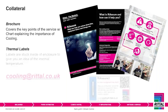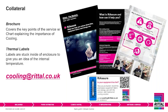The other one that is very popular is our thermal labels. For a lot of people, this is their gateway into Riassure, or their gateway into improving their cooling. Basically these labels you can see at the bottom here get stuck on the inside of your enclosure door. The little blue section you can see there is like a temperature sensitive strip, and if the temperature increases above the acceptable level, which starts at 37 degrees Celsius, those little squares will black out and they will stay black forever then.